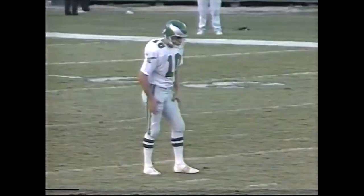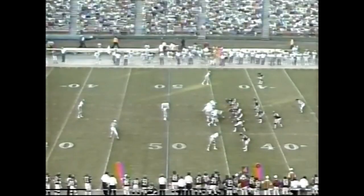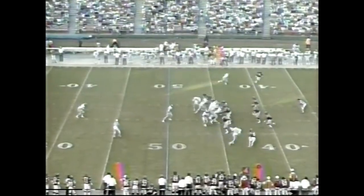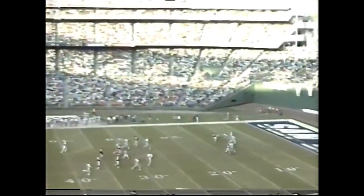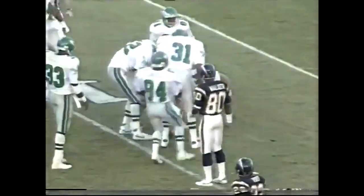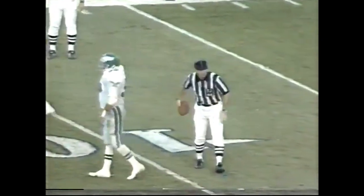But there's some business to be taken care of right now, and John Teltschik is on to punt it for the Eagles. And the Chargers are taking no chances, looking out for fakes, because they know Teltschik's a good athlete, able to throw the ball as well as run it. Walker is standing at his own 10 for the Chargers. It's a high spiraling kick that'll be pooched inside the 20. Takes an Eagle bounce and rolls dead at the 9. A 35-yard punt and no return.